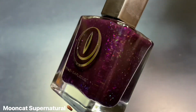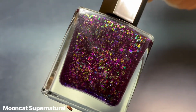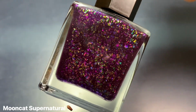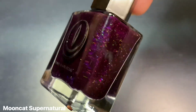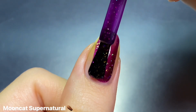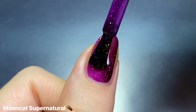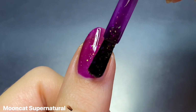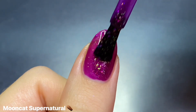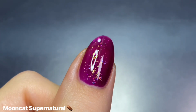So rounding up my favorites, we have a few more Mooncats, starting with this recently retired shade called Supernatural. It's this colorful mix of iridescent yellow, blue, purple, and pink flakies in a deep magenta jelly base. I had my eyes on this one for a while and had to grab it when they announced that it was going to be retiring. It's such a shame because it really is such a stunning shade.